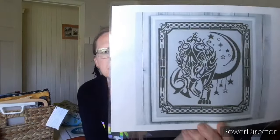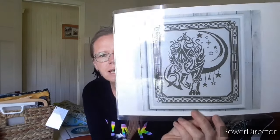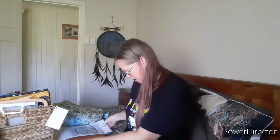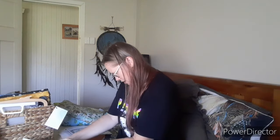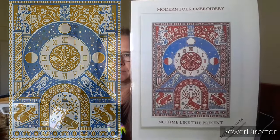Tribal Wolf is also an Etsy store, also 2x2 Stitcher. It hasn't got an actual name, but I just call it Tribal Wolf. And the Modern Folk Embroidery Sal, that is the 2024 Sal. So that is what it will look like. I am not doing those colours. I will put in one picture of the colours that I am doing, but that is what it's going to look like when it is finished.